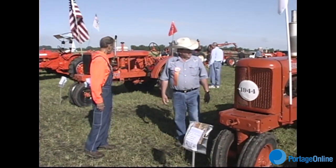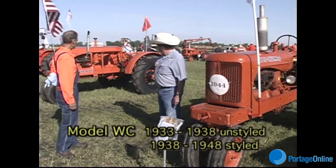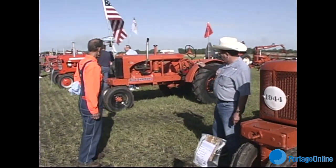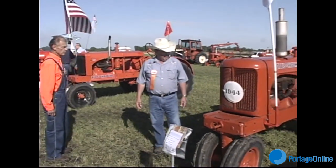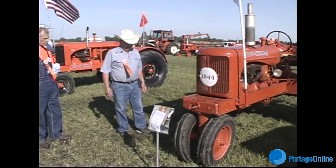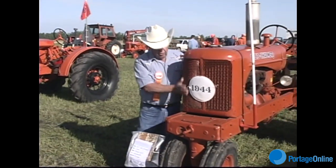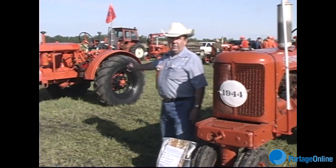Okay, we're looking at a styled WC tractor here. Just right behind me, it'd be again an unstyled WC built from '33 till about spring of 1938. Then sometime in the summer of '38, we were available with the styled model, and starter and lights were standard on those tractors. That tractor then was built all the way up through early 1948. Of course, it gives you the covered radiator with the rounded design here compared to this earlier design.